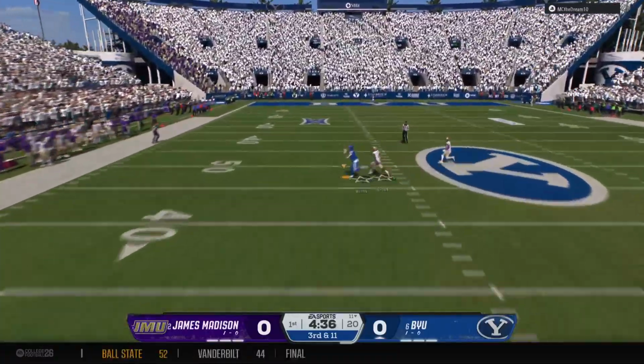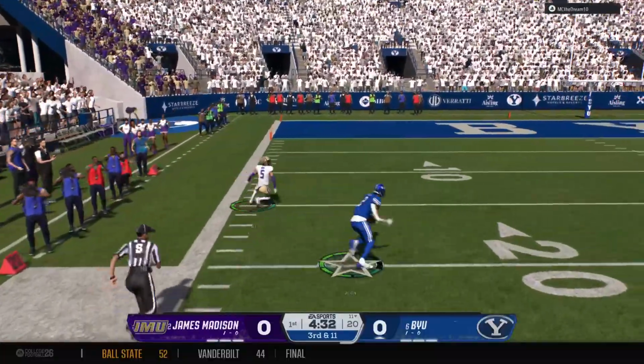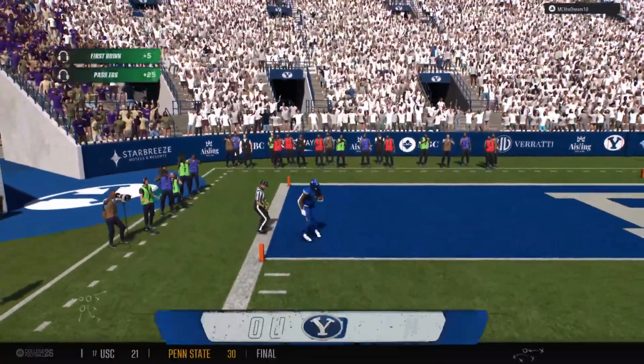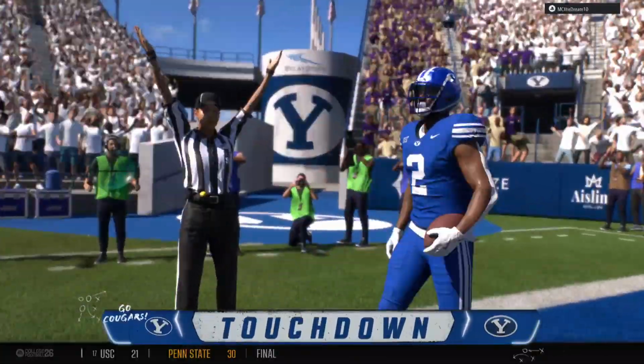And he slings it deep back to the left side. And it's hauled in way downfield. Look out, off and running. At the 10. Touchdown, Brigham Young. Way too much speed in that play.